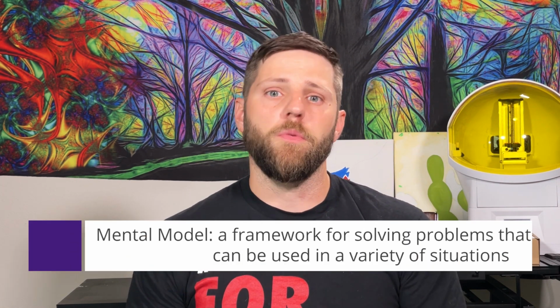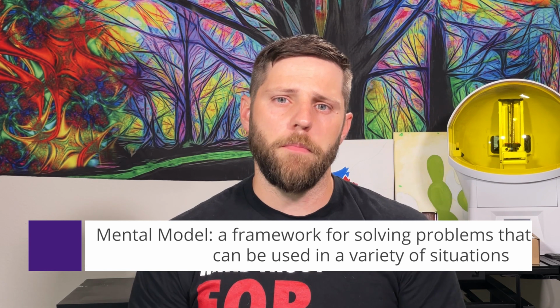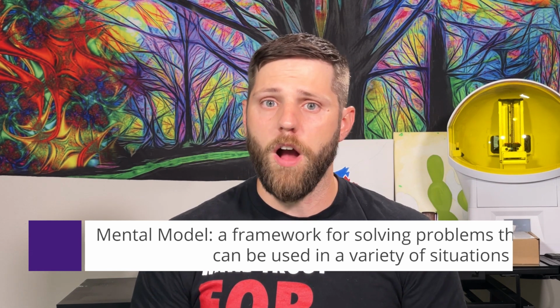But first, what is a mental model? Well, a mental model is a way of thinking that allows you to frame situations to put them in a sort of common box so that you can solve a bunch of problems using the same thought process. Mental models are great because they can make us more effective at communicating with others as well as greatly improve our social and problem solving skills. They give you a solid groundwork to approaching problems that will give you an edge in most situations.